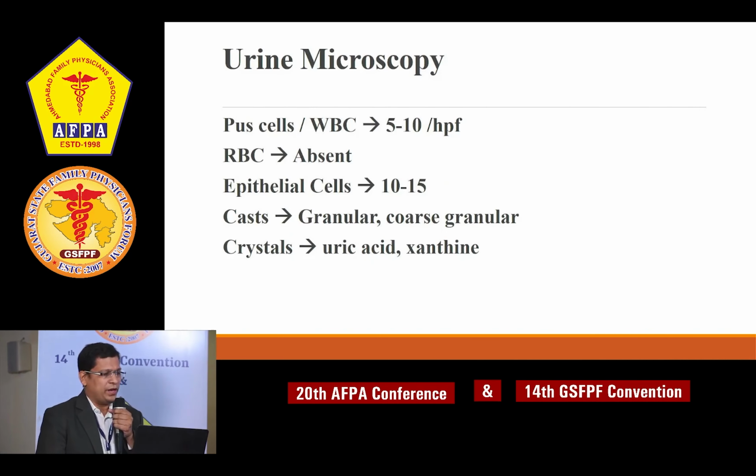Urine microscopy is done on a sediment or after spinning the sample of the urine. We usually see for the WBCs. Normal WBC which we usually accept in a male patient is around 3 to 5 WBC in high power field, and in female around 5 to 10 WBC in high power field. RBC is usually absent in the urine microscopy. Epithelial cells can be present around 10 to 15. Casts. So cast is the most important, which gives indication about the disease.